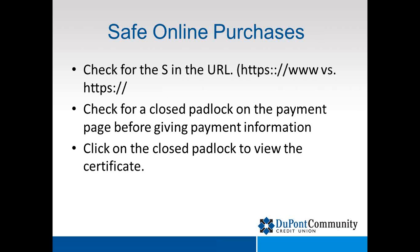To make safe online purchases, the first thing you're going to want to look for in your URL is to see whether it says HTTP or HTTPS. The S basically means that you are on a secure site. The next step is to check for a closed padlock on the payment page before you give any type of information. Then we're going to look at what happens when you click on a closed padlock to view the certificate that is issued to that particular company.